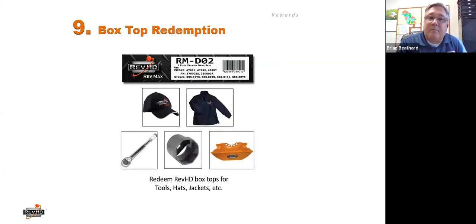Our box tops are worth money. Some guys collect them, some guys don't, but I'm always encouraging people to collect them and take advantage of it. There's nothing that you have to do through Rihm. You just simply peel off that box top and throw it in a drawer or a shoebox. And when you've collected enough that you're ready to cash them in, you log on to our website, you go to the box top tab, and you pick out whatever goodies you want.